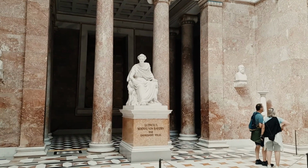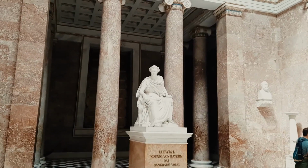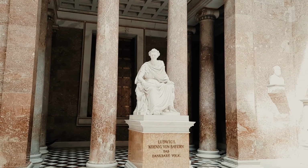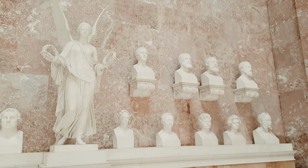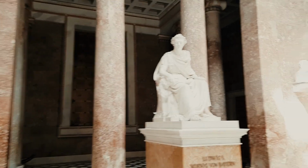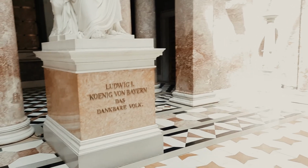You can see Ludwig I, king of the Bavaria state. So this is the statue of King Ludwig I. He is a king and one of the famous persons of Deutschland. You can see the statue of this king, and to the right and left of this statue you can see other persons and their statues, and the names of those persons are written under those statues. So here is King Ludwig I, and he belongs to the Bavaria state.